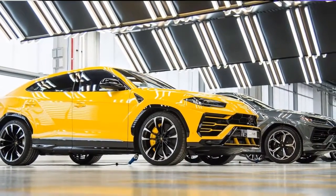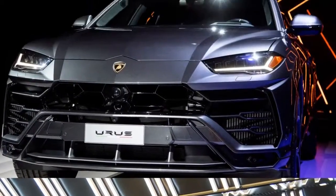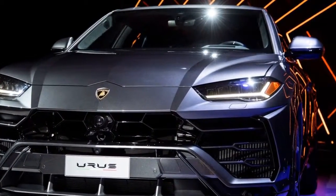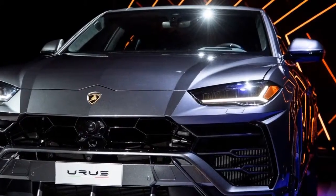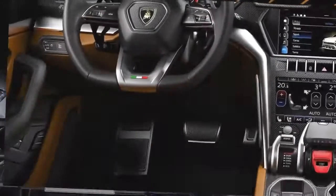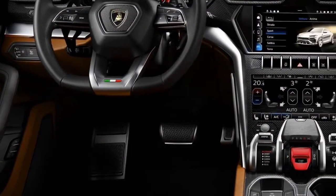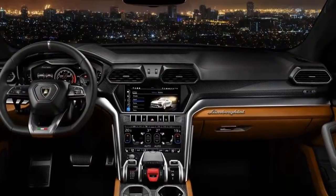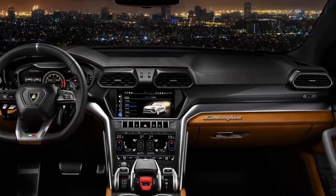Predictably, the interior takes a form-above-function approach, with numerous exotic leather, wood, carbon fiber, and metal trim options available. Screens are everywhere, including a large digital gauge cluster, a fairly conventional-looking central infotainment display, and a lower control touchscreen that is reminiscent of the unit in Range Rover's new Velar.